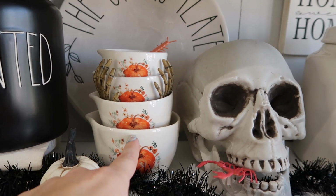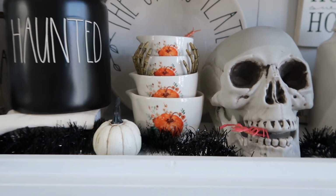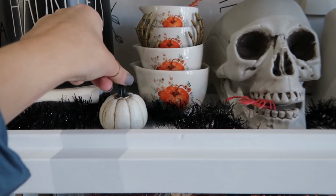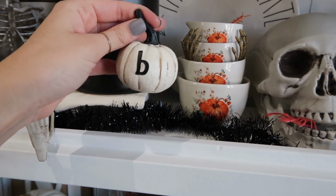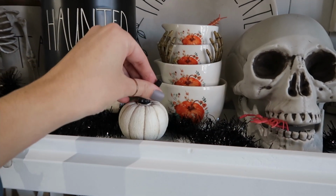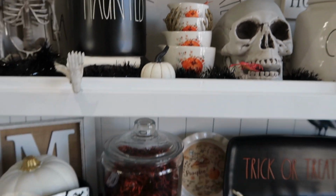These are cute. So these are new this year. I just got these at Michael's when they were 40 or 50% off. These, I had a whole lot of them. They spelled out "beware" when they were all together, but I've broken half of them over the years. So now I just use a couple and turn them over.